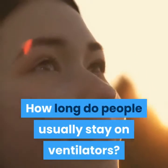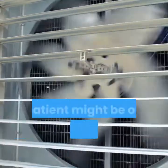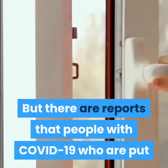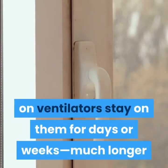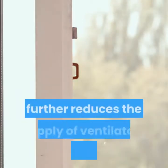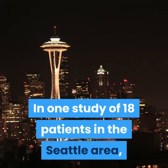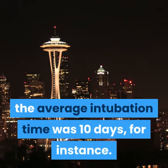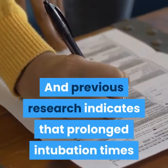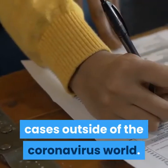How long do people usually stay on ventilators? Depending on the condition that needs to be treated, a patient might be on a ventilator for a few hours or days. But there are reports that people with COVID-19 who are put on ventilators stay on them for days or weeks, much longer than those who require ventilation for other reasons, which further reduces the supply of ventilators we have available. In one study of 18 patients in the Seattle area, the average intubation time was 10 days, for instance. And previous research indicates that prolonged intubation times like these are very much the minority of cases outside of the coronavirus world.